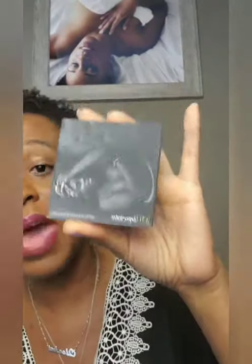And I love this because if you are a person that loves to show off your pictures, but sometimes you don't want to have your phone, this is amazing because it actually opens. So that's what that looks like. Just like that. And then there's a magnet on it. So that's the back cover. So this is the front again. And then this is the back of it.